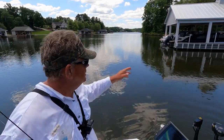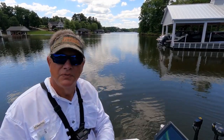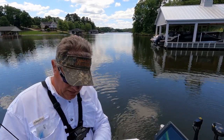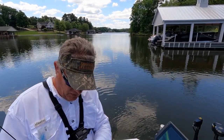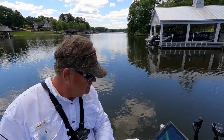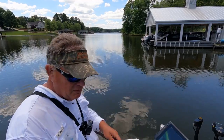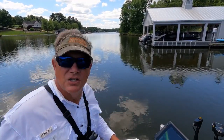So I caught him right off the corner of that dock there. You can see it in the background. I moved you guys up here right off of my shoulder, so you can kind of get a bird's eye view. We'll ease back up here and see if we can catch another one.